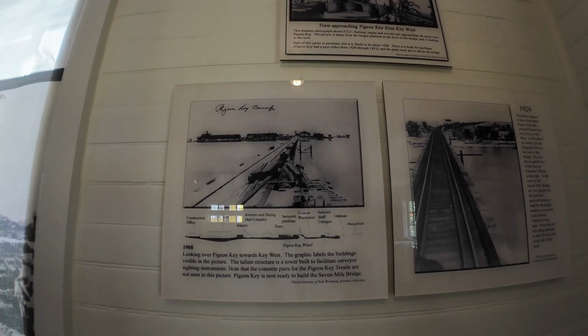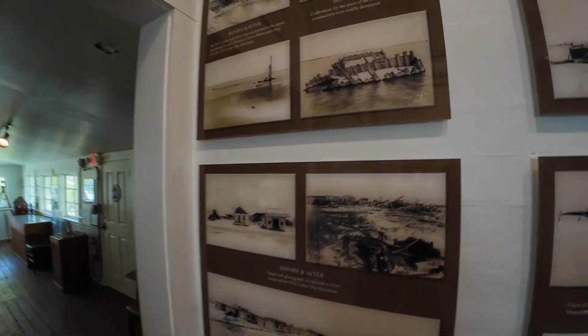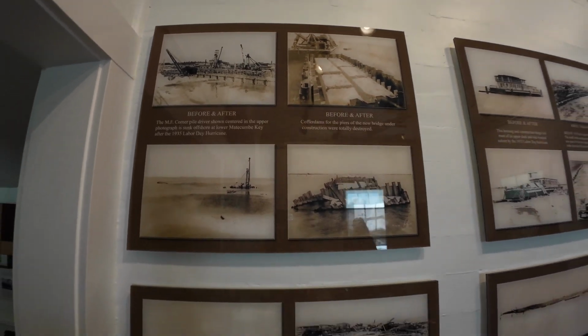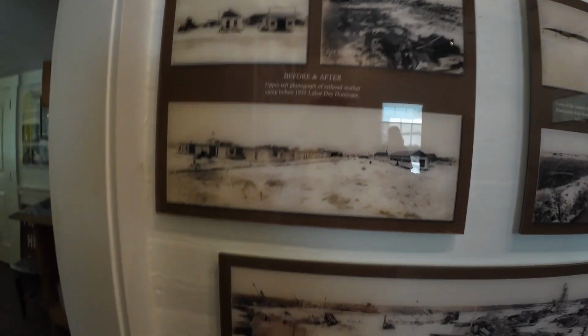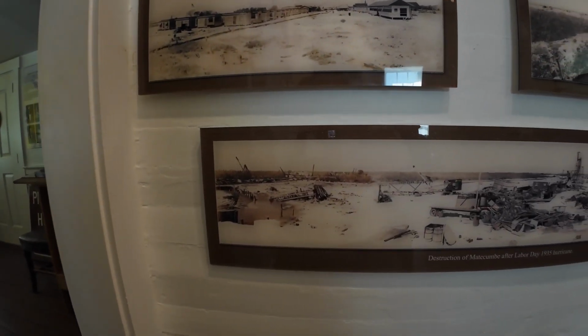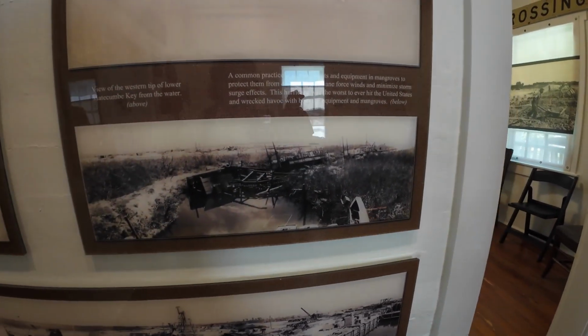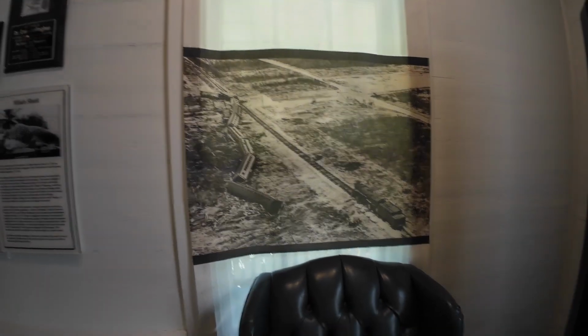So Pigeon Key served as a vital construction camp and headquarters for the Overseas Railroad project. The island buzzed with activity as workers toiled to lay tracks, build bridges, and establish essential infrastructure to support the railroad operation. The railroad operated until 1935 when a huge hurricane with 200-plus mile-an-hour winds came through.